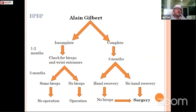Now, when to operate, as Professor Alan Gilbert said, he is very clear. At 3 months, if there is no biceps, no hand function, go in and operate in a complete palsy. While in incomplete, at 3 months, check for biceps and wrist extension. If there is no biceps at 3 months, he goes in and operates. So that is his way. To an extent, it is right, because many times when we wait, there will be partial recovery. And when we operate at 9 months, that function which we have gained will be lost and we will be starting from zero, which may not be acceptable to some of the parents. So this is rational thinking, I would say.